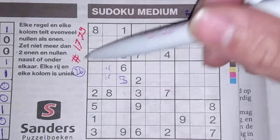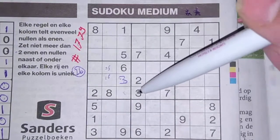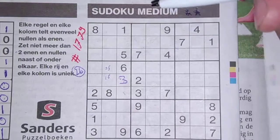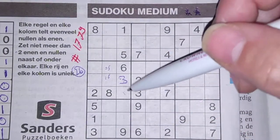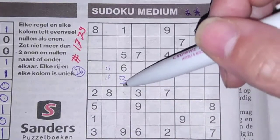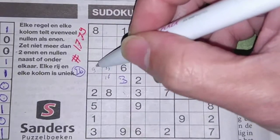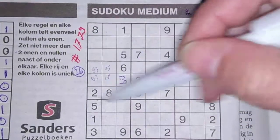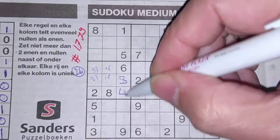The 7 is missing in this big square, 9 is missing and the 4 is missing. We see here 9 and so no 9 in this box. We see here 7, so no 7 in that box. So the 9 and the 7 goes in those 2 boxes as a pair. So 1 box left in this big square for the number 4.